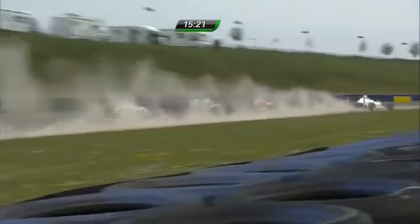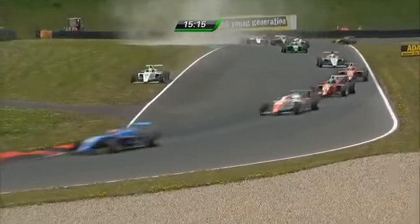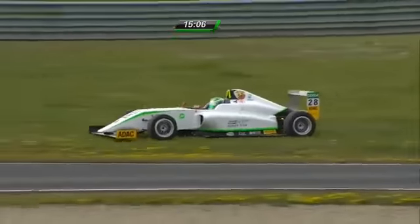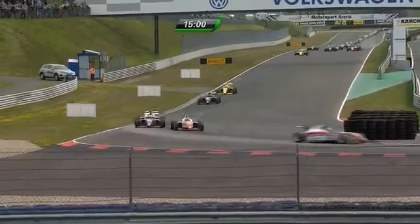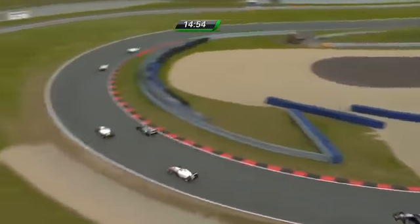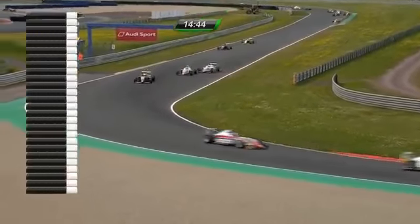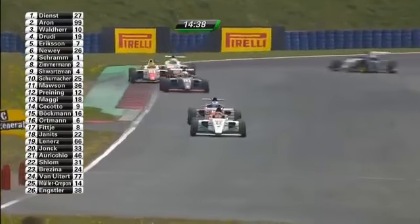Bent front nose there on the Robert Schwartzman car number 4, as you can see in the picture now. And also going off there is Esmeyer. Our pole sitter from the H2P junior team is off and on the grass, and doesn't look like he's recovering in any time quick from that. Looking very, very racy in P4 at the moment is Mattia Drudy. Very lively indeed as the Dienst and Aaron pairing get away up the road.